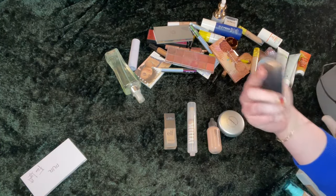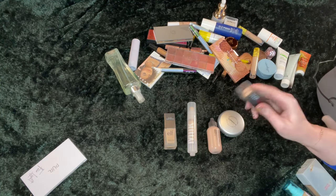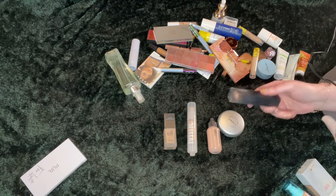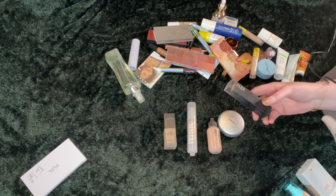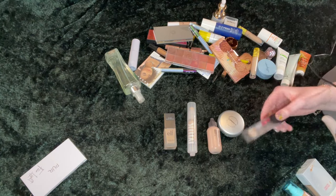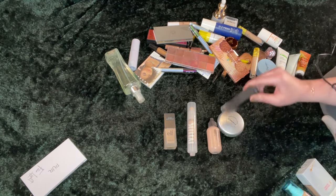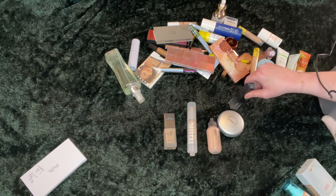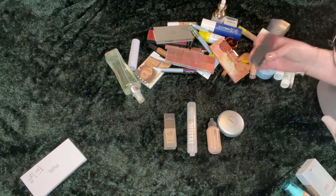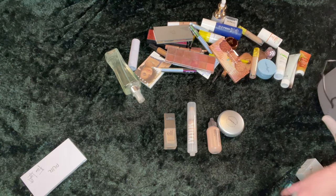Huda Beauty. I have two of these. This is the shade that doesn't match me. I got two because I think it was buy one, get one free, because Huda Beauty always has a really good sale at some part of the year. This is 200B. I was like, one shade will be good for summer, one shade will be good for winter. Well, I think the one I got for winter was actually good for summer. And so then the summer one was too dark for me all year round. So we're getting rid of that one.